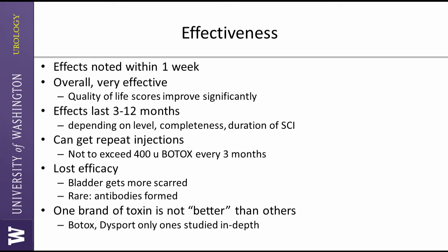In some people, that reaction is strong enough so that the toxin is attacked by your immune system and neutralized before it can have its effect. And in those situations, we typically switch the formulation of botulinum toxin so that you can get efficacy. And then one question that a lot of people ask is, is one brand better than the others?